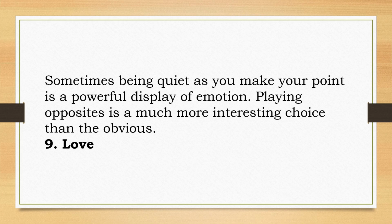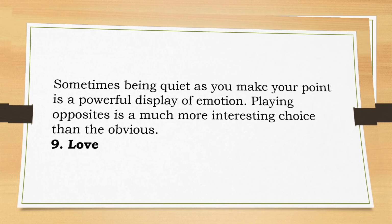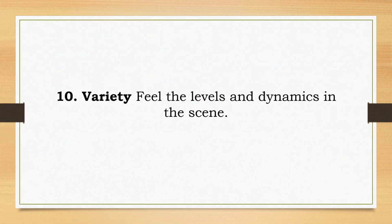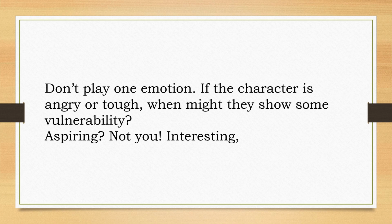9. Act. Acting means to do, not to talk. Find your actions and play them. A wonderful resource is the book Actions: The Actor's Thesaurus by Marina Calderone and Maggie Lloyd-Williams. 10. Variety. Feel the levels and dynamics in the scene. Don't play one emotion. If the character is angry or tough, when might they show some vulnerability?